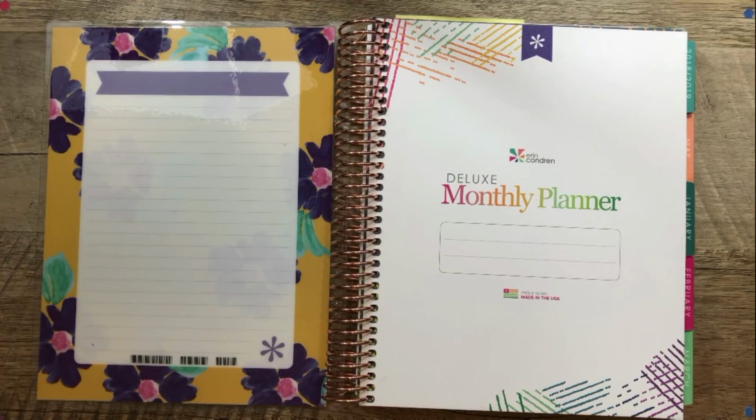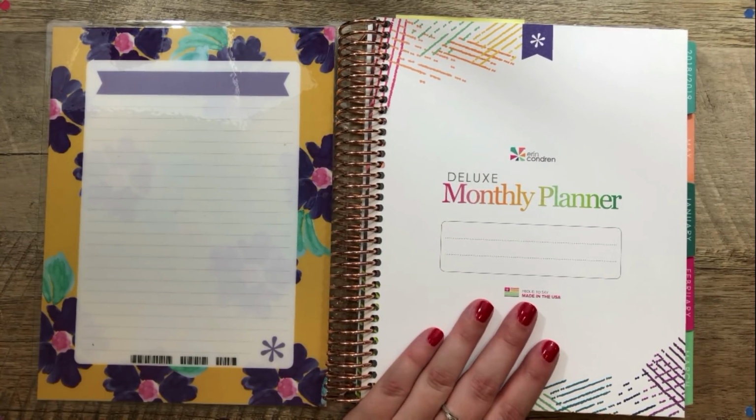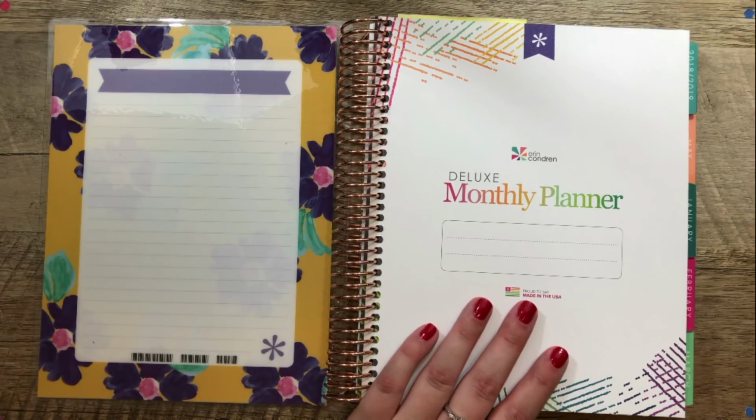So I am going to do a flip through and a quick review of some of the new changes compared to the old version. But since there's a lot of those videos floating around, I'm also going to include 5 ideas on how to use this planner, either in relation to or instead of your other style of Erin Condren life planners.